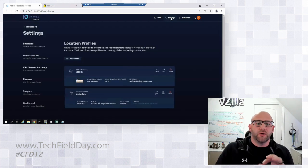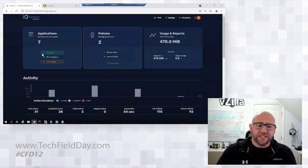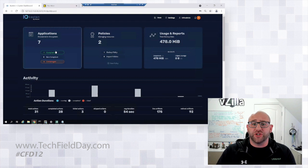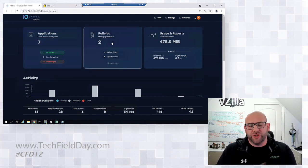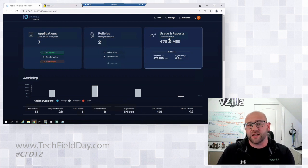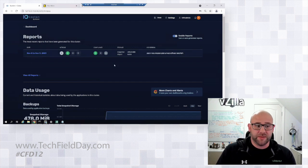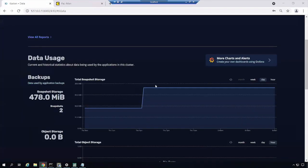But basically, if you haven't seen K10, you saw the front page. Basically, we're going to dynamically discover our applications, our namespaces within our Kubernetes cluster. We've got our policies, which I'll run through shortly as well. And then we've got usage and reports. Now, those familiar with Kasten K10 would have seen this as a data card before. Now, if I go into here, there's not much going on. It's simply a small demo environment.